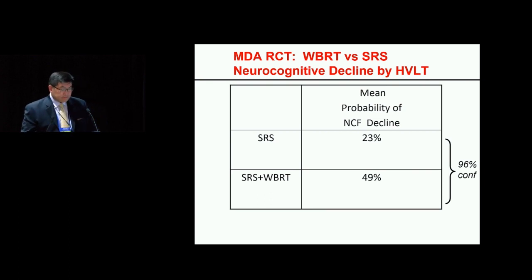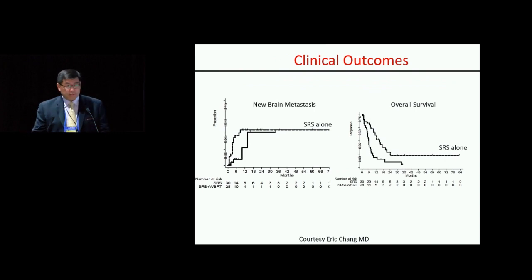In this particular case, there is almost a 50% reduction in neurocognitive decline by avoiding whole brain radiation. Another interesting thing about this study was the fact that patients who avoided whole brain radiation actually had improved survival. Now, this was not for 10 metastases. These patients had 1 to 3 metastases, but still, in terms of neurocognitive decline, it does make a compelling case to consider focal treatment strategies rather than irradiating the whole brain.